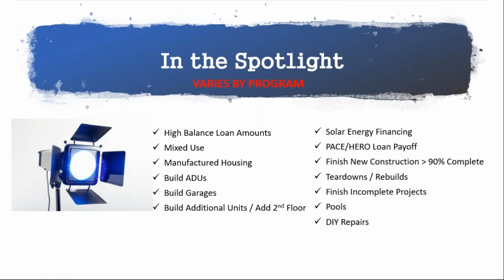Building additional units, adding second floors, we can do that. Solar panel financing, PACE Hero Loan payoffs, and on the Fannie Mae HomeStyle, we can complete new construction that's 90% or greater complete. Tear downs, rebuilds, we can do that on a 203K, and we can finish incomplete projects. Say a borrower or contractor ran out of money, couldn't complete the project, we can help rescue the home and get it to completion. Just give us a ring and we'll go through the scenario.